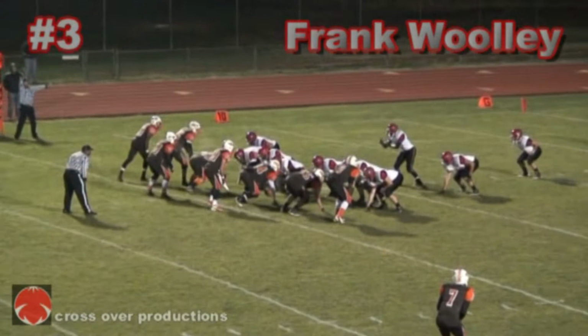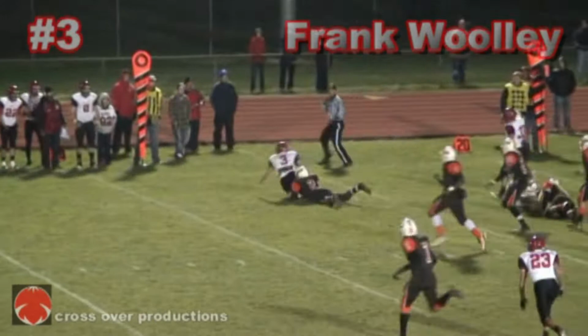Waits the snap, long count. Gives the ball to Woolley on a delay. Woolley shoots off the right side, and he's got about 9 or 10 yards. He had one man to beat in the secondary, and he couldn't.